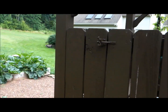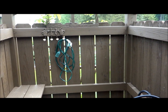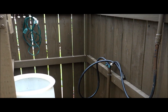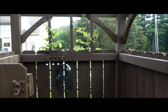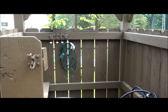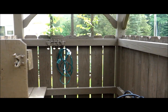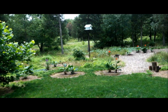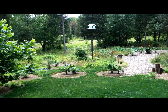This here is my outdoor shower. I love this outdoor shower. You know what it's like when you're out in the garden working and you get all dirty and grimy. And so this water here is supplied from the pond down below. That pond I built about 25 years ago, and it's 11 foot deep. And so it's been really nice to be able to take the water from there and use it to supply my underground irrigation to the plants.